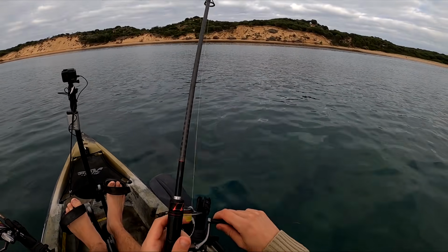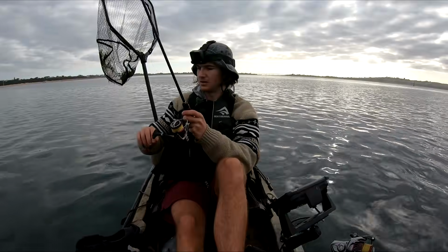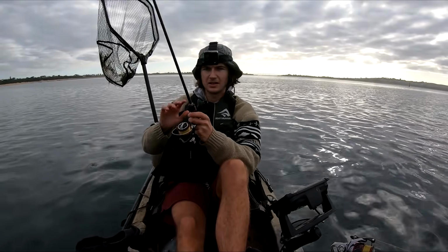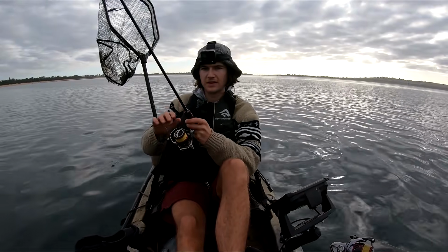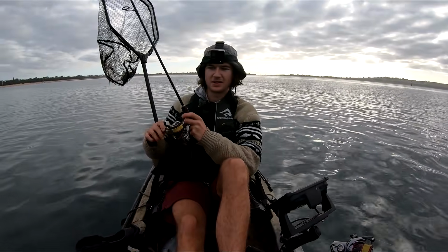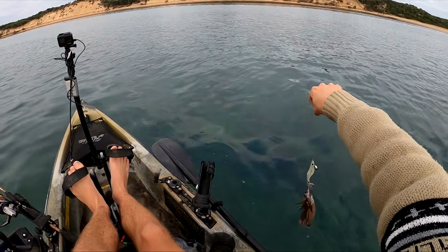That's one. Little one. That's perfect. Not big, but that is the second squid of the day. A little one, which is a really, really good bait size for mulloway. Honestly, the smaller the squid, the better, but you just don't get many baits out of them.